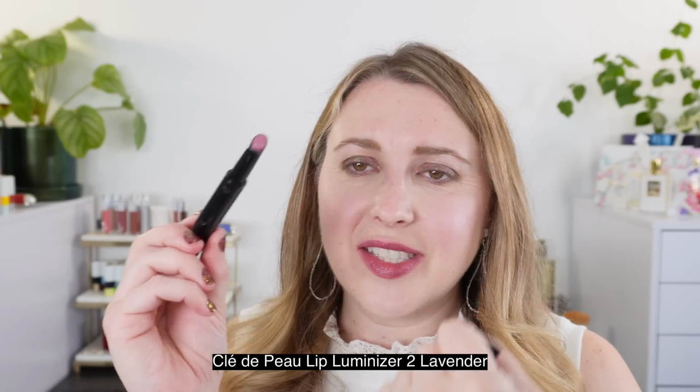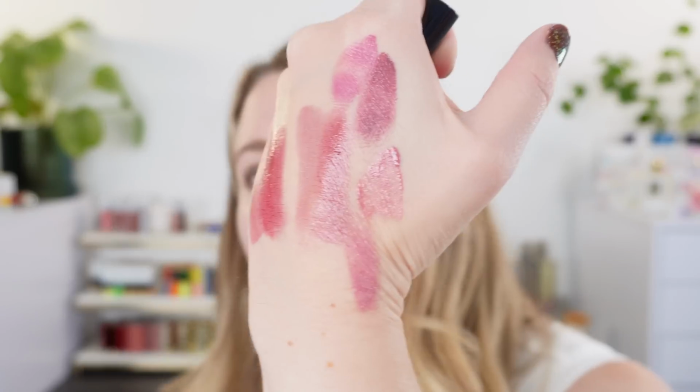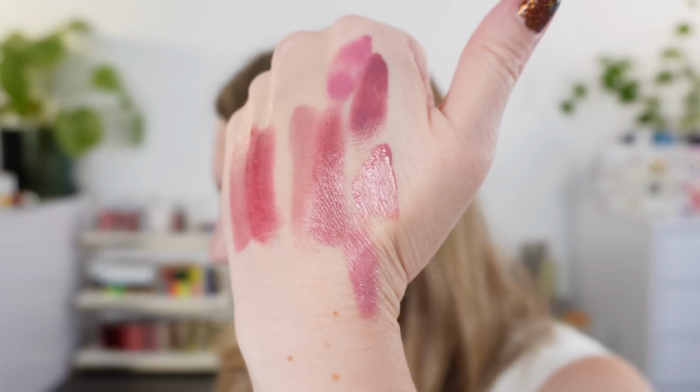We have the Cle de Peau. This is the Refined Lip Luminizer in shade number 2, Lavender. I think this is actually discontinued. Not really sure, but I love this shade. You can see that, again, that's similar. This is actually going to be a little bit more lavender, so it's going to be lighter. It's got a little bit more blue in it as well.